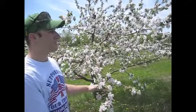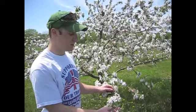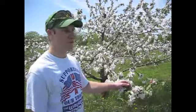So the bees are actively out today. It's a nice sunny day here, got a little break in between the rain. So the bees are out. They haven't had a real good chance to come out with some of the rain and the wind lately, so this will be good for them to get some good pollination in these trees.